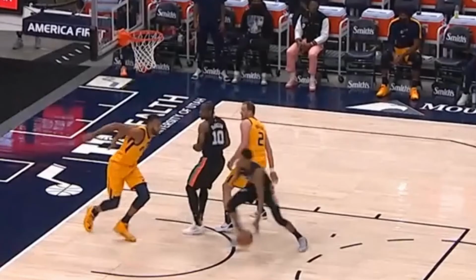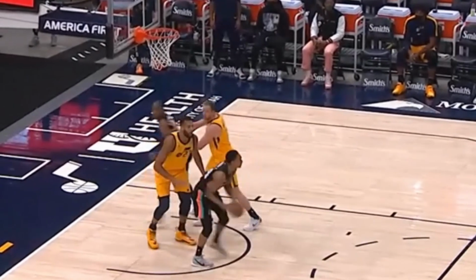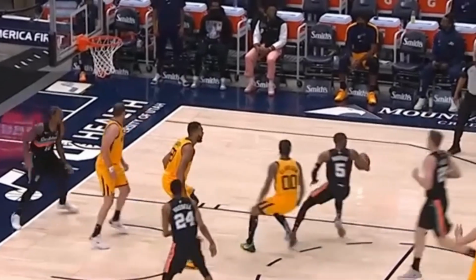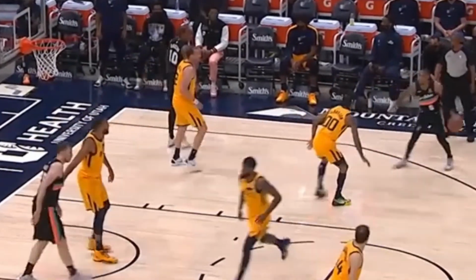But Gobert also doesn't make the mistake of getting in the air on the pump fake, which forces Vassell to once again kick it back to Murray. And Murray doesn't even try anything here and decides to reset the offense. Gobert nods as this was the correct decision, and that's what I call intimidation.